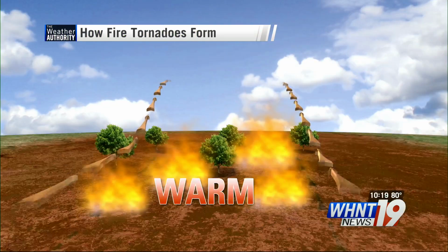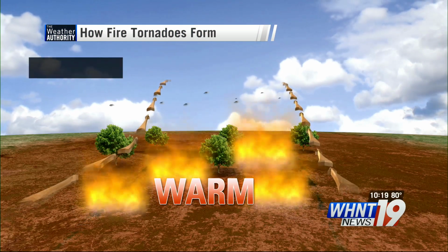Now, 2 years ago, the Carr fire near Redding, California, also fired up a firenado. It was rated an EF3 with wind gusts as high as 143 miles per hour. So yes, it's intense. So now let's talk about what's going on with this.